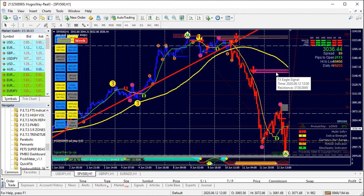We had an amazing week in the markets. We had some people that tripled their account, quadrupled their account, 5 times, 10 times their account this week. It was an amazing week in the market. So hopefully you guys caught the bag. Hopefully you guys caught some pips. You made some money this week.